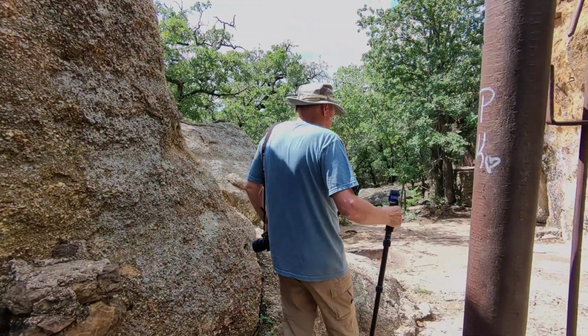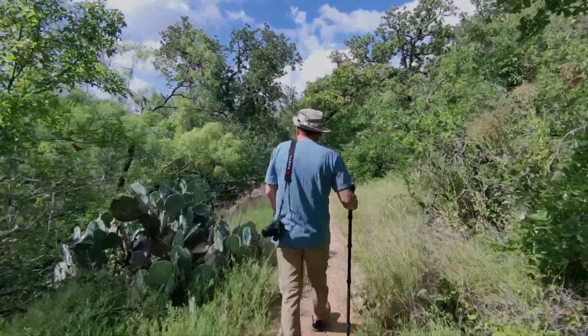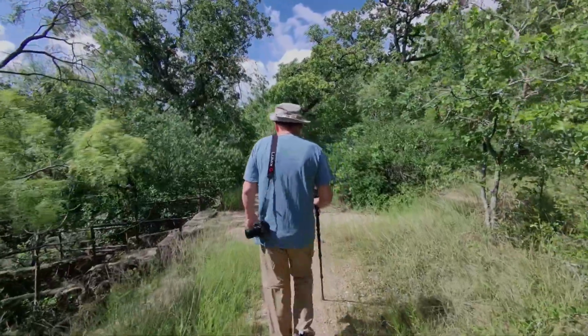I had a good time here, but it was a hot day with no breeze, so I didn't dilly-dally or take any of the other trails. Go see it. I think you'll enjoy it too.